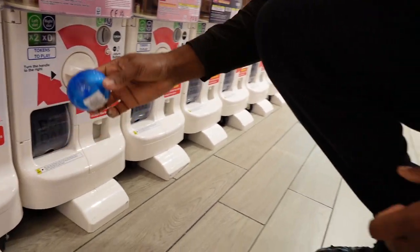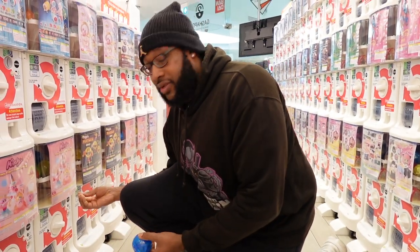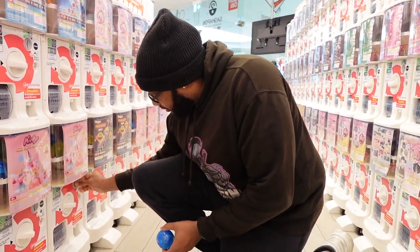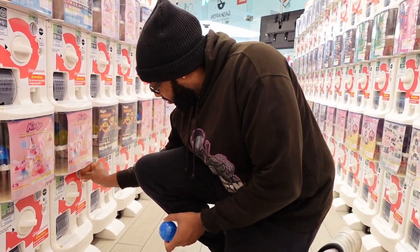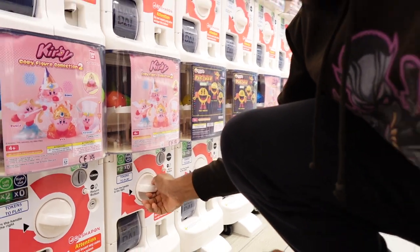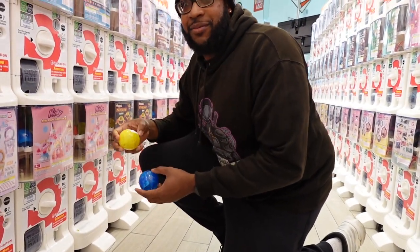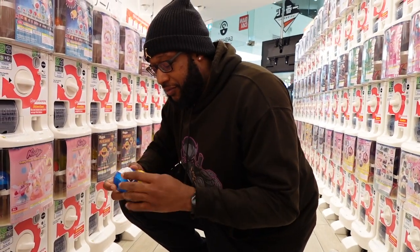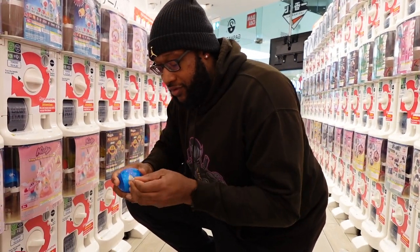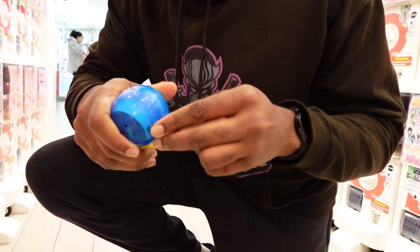Here's one. But you know what, we've got the same machine next to it, so I'm going to try and do the same thing on the next machine and see what we get from this one. There we go. A little technique to it sometimes. Got two Kirbys here. Let's give one an open. And I'll let her open the other one at home. I'll open one now for you guys.